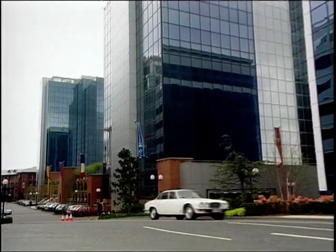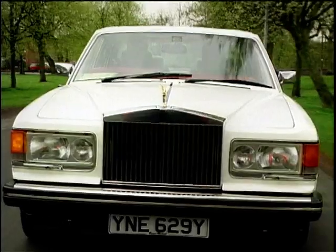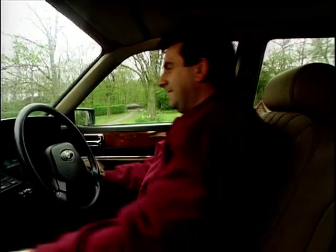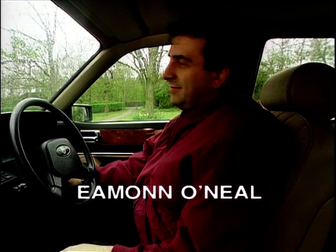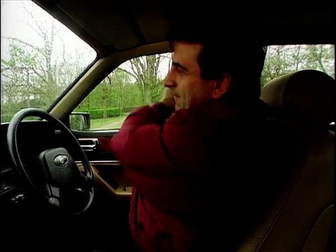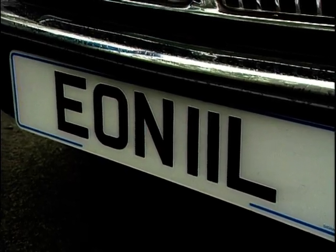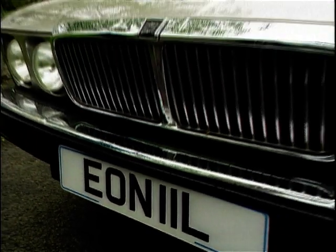You've seen me drive a seemingly endless parade of cars for the motor show, but perhaps you've wondered what I personally drive in real life. A sporty turbo, a posy 4x4? No, for the past 2 years or so, this has been my four-wheeled friend. A Jaguar XJ6. No, it's not a new one.